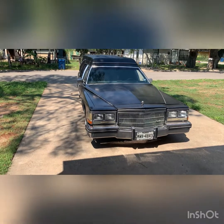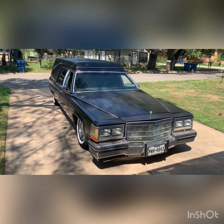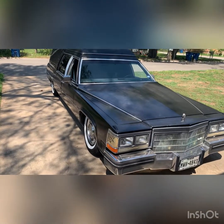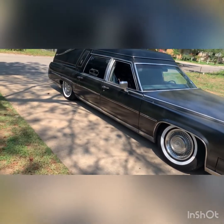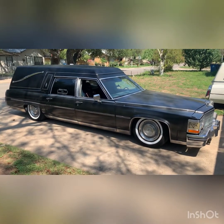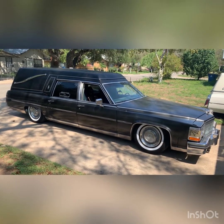Yes, sir. That, my friends, is 7,000 pounds of Detroit steel. That is a 1985 Cadillac Fleetwood Brougham that was converted into a hearse by the Superior Coach Company. I think they're based out of Ohio. This one we got on Facebook Marketplace, actually, for $500. We have put a ton of money into it.